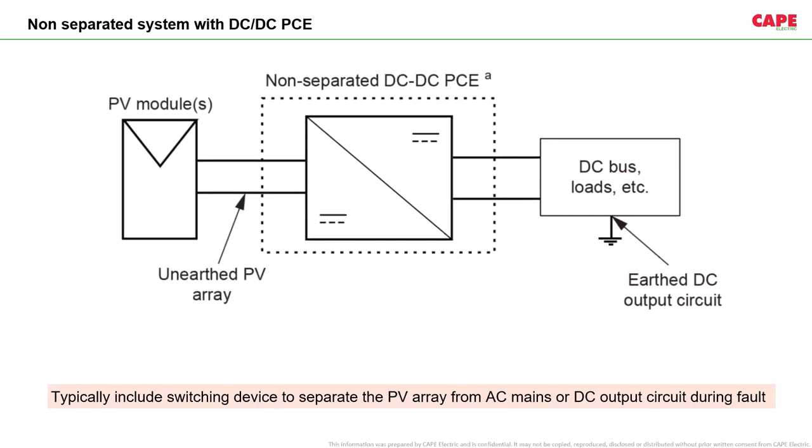This system also works with the DC-DC converter, the same method. So you have a non-separated DC-DC inverter, and in case of fault, you are supposed to disconnect the incoming supply. So basically what I wanted to tell you is there are different combinations available. And these combinations are mainly decided by the inverter manufacturer. The inverter manufacturer will tell you what kind of system you are supposed to follow.